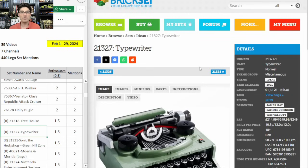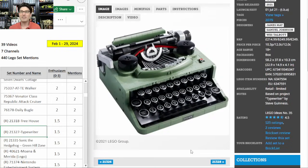21327, the typewriter, 2 mentions, E-score of 1.5. It's an Ideas set, and I've also talked about the Fender Stratocaster. Kind of similar opinions on both of them. I'm stronger on the Fender Stratocaster than I am on this one because this one's $250 for 2,079 pieces, but it is sand green, which is great. Bunch of printed letters there, which is great. So the pieces are valuable on average compared to other sets. It's a 4.5 on Brickset. That's a really good score. So I think it's flying under the radar, but I want it on a good discount.